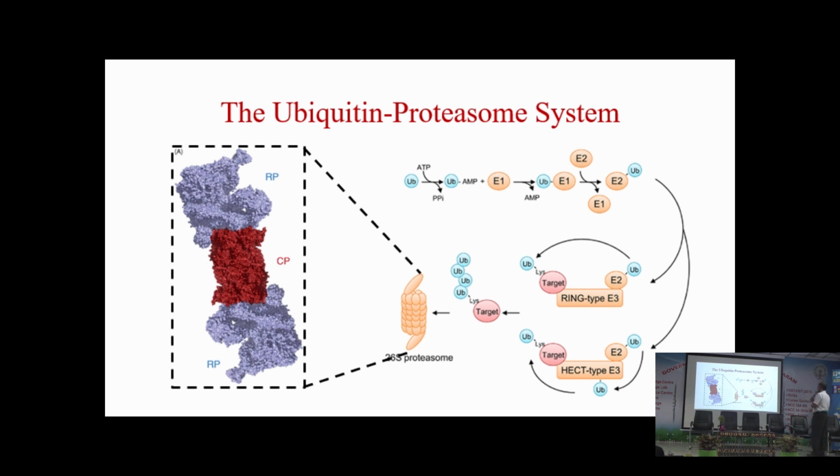The third step is the E2 ubiquitin goes and binds the E3 enzyme. There are so many different types of E3 enzymes, and I'm showing you only two, the RING type and the HECT type. But in reality, there are so many different kinds of E3 ligases, okay? So the E2 ubiquitin comes to E3, and then the ubiquitin attached to E2 gets transferred to the protein that you want to destroy. Remember, this is the protein that you want to destroy because it is misbehaving, right? So the ubiquitin molecule started its journey from here. It got attached to E1, then got transferred to E2, and then got transferred to the final target protein by E3.